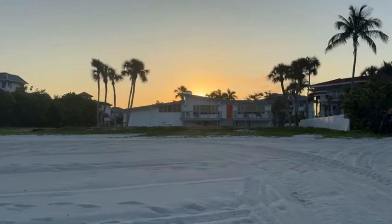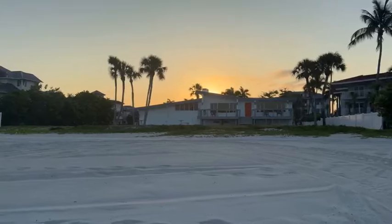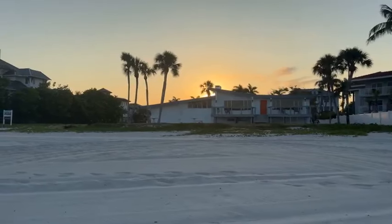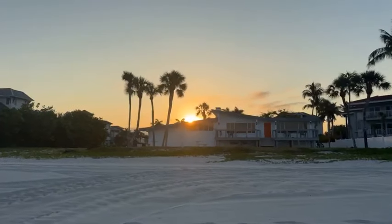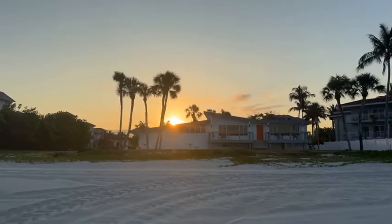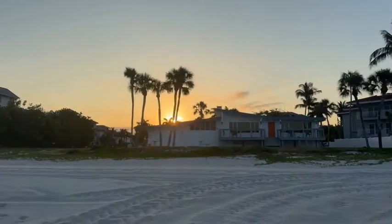Wouldn't that be fun? That sun's just behind those trees over there. We'll get a peek at it here as I move up the beach a little bit. There it is. There is our beautiful sunrise.